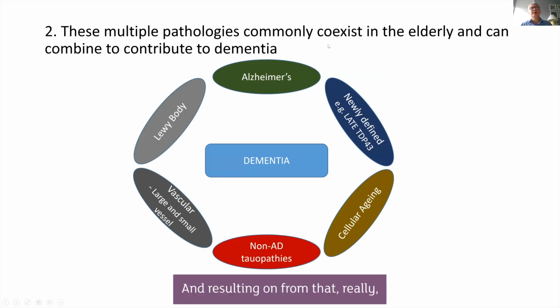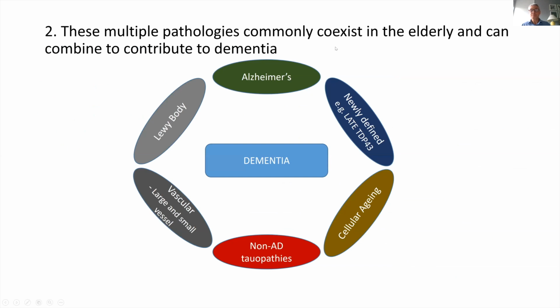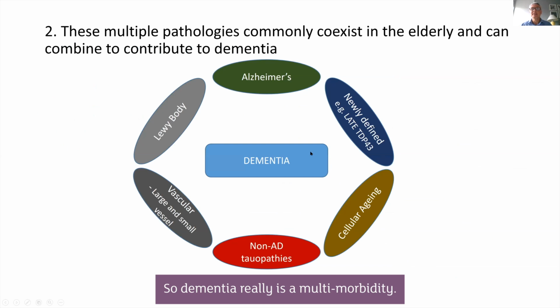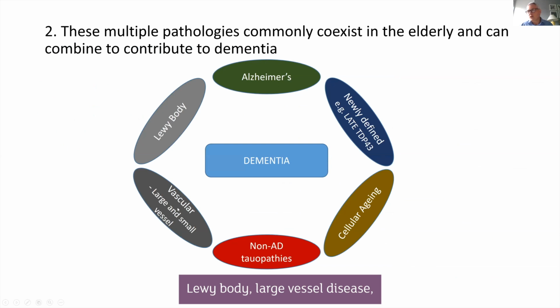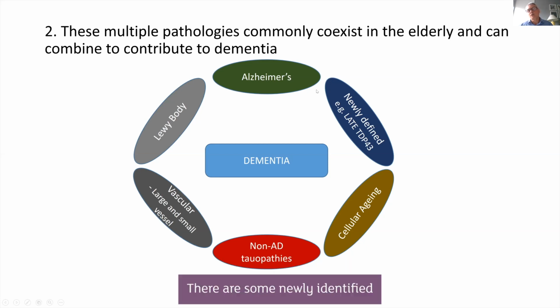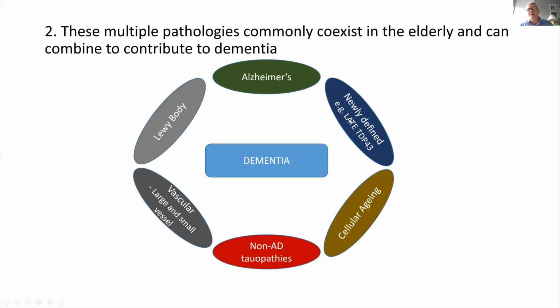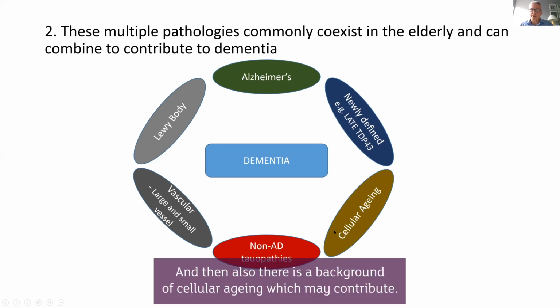Resulting from that, really, multiple pathologies are commonly present in individuals with dementia. And those different pathologies can combine. So dementia really is a multi-morbidity. So we see things like Alzheimer's type pathology, Lewy body, large vessel disease, but also other neurodegenerative pathologies. There are some newly identified pathologies that have begun to be described, such as this, called LATE by its acronym, associated with this abnormal protein. And then also there is a background of cellular aging.